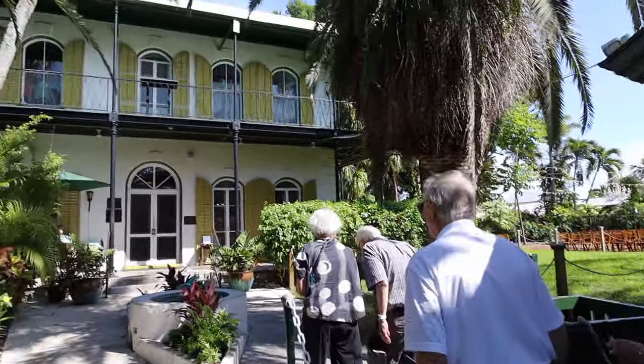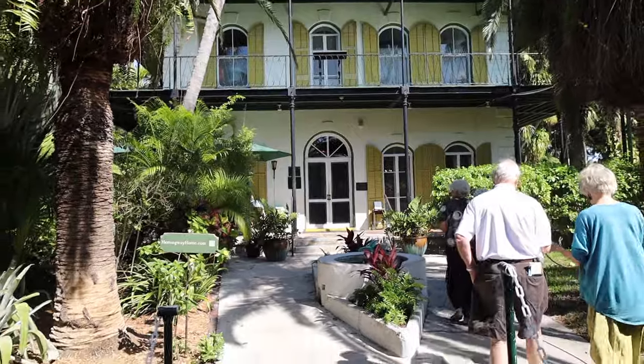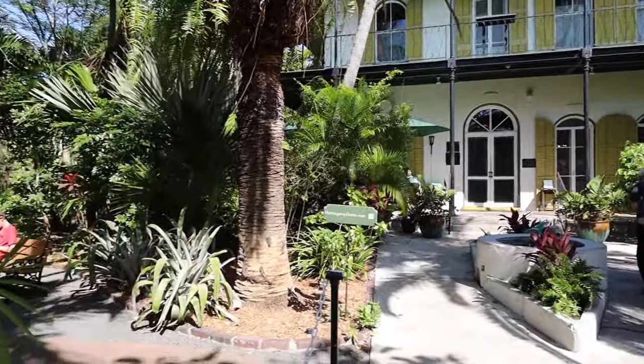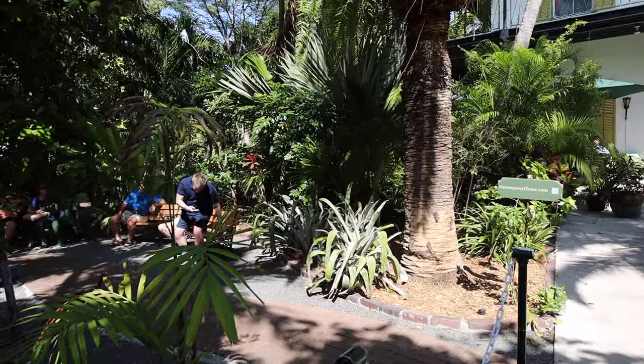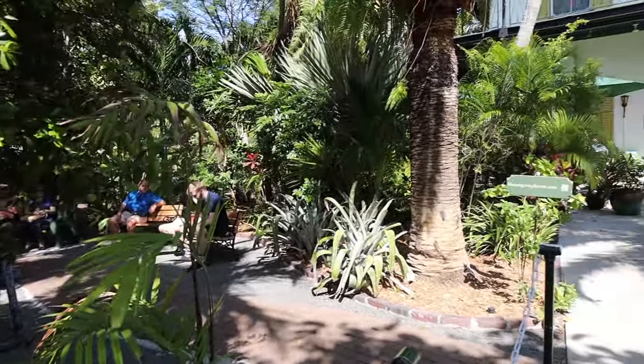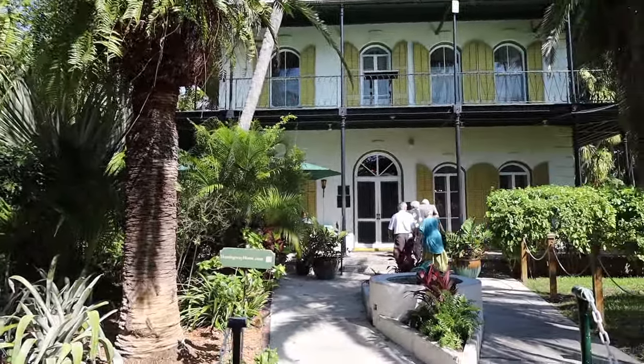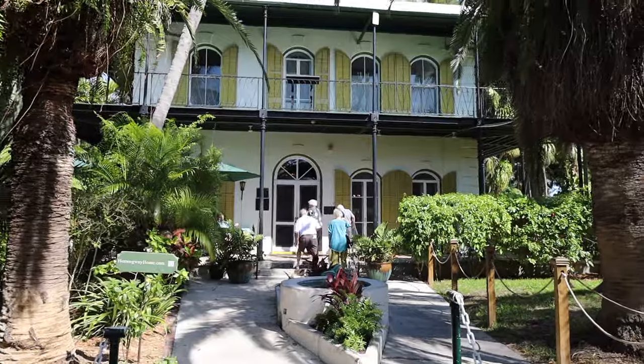All right, so we are at the Hemingway house. Just for future reference, they only take cash. There is an ATM that is all the way in the back. If you do forget it, they will let one person go in the back to get it. But it's also a $3.99 fee if you do forget your cash.